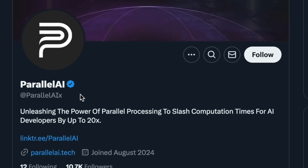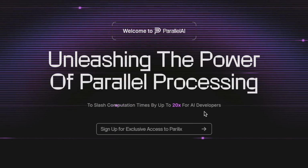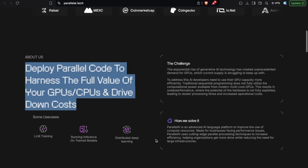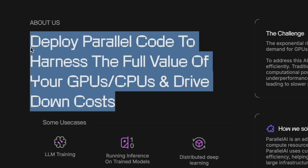I'm talking about ParallelAI, and as they describe themselves, unleashing the power of parallel processing to slash computation times by up to 20x for AI developers, meaning this could really revolutionize artificial intelligence development. Deploy parallel code to harness the full value of your GPUs/CPUs and drive down costs. I sat down with CEO Bassett in his partnered collab, and he explained.